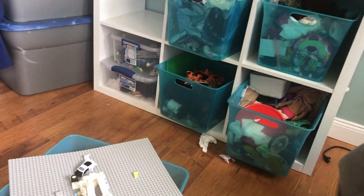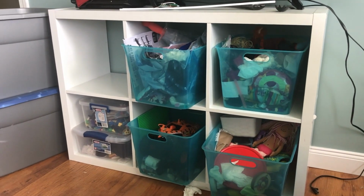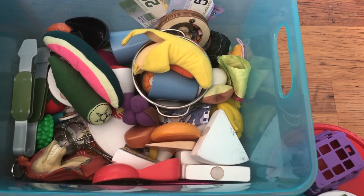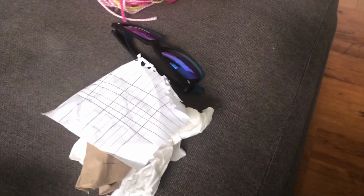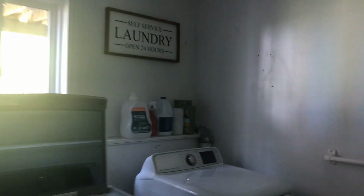All right, this is what I think I'm going to tackle today. Here are the toys. Why is there Kleenex and socks with the toys? We've got so much random stuff in the food bin. What is all this stuff? There's Kleenex, there's sunglasses. So much better.